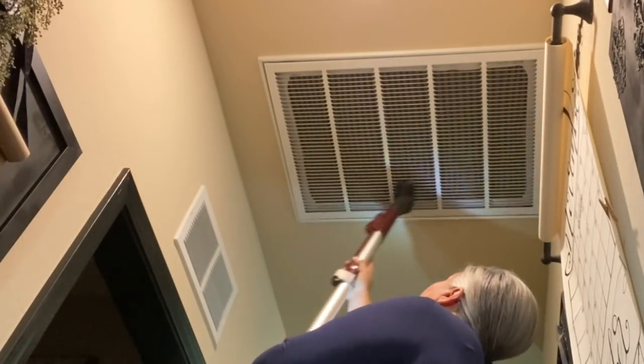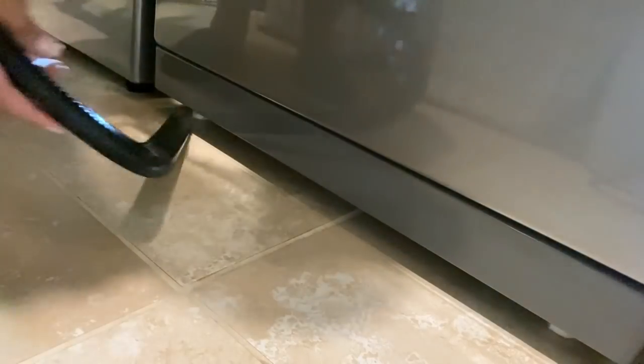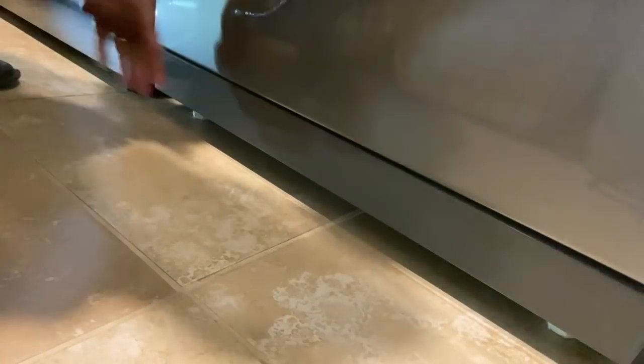This being the main vent cover in the house, it really seems to get the dirtiest, but yet again, my vacuum is to the rescue and it came out super clean. The next job I'm going to let my vacuum tackle is the laundry room area.